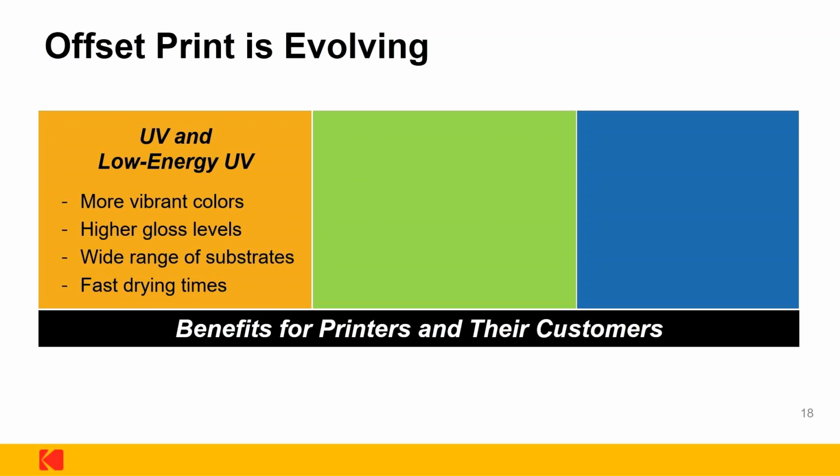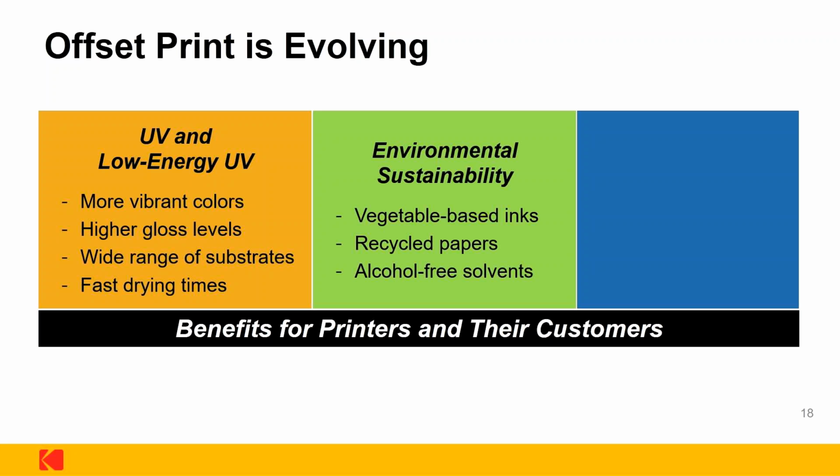Well, printers are now using more UV and LED UV, HUV more and more than ever before. This allows printers to achieve more vibrant colors for higher gloss levels, increased choices of substrates for customers, and improved turnaround times. And with environmental sustainability, it continues to be a trend, with increasing adoption of vegetable-based inks, recycled papers, alcohol-free solvents, and more.